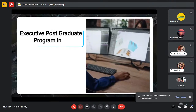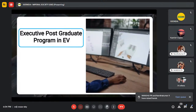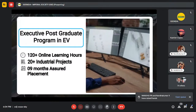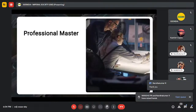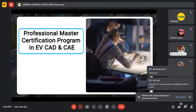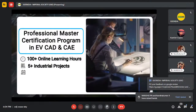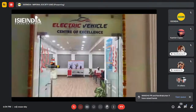Our executive postgraduate program in EV is specially designed for working professionals who want to upskill themselves or are looking for a career change in the EV industry. With 120 plus online learning hours and 20 plus hours of industrial projects, it is a 9-month assured placement course with globally valid certification from NSDC and ASDC, Government of India. Our professional master certification program in EV, CAD and CAE is specially designed for undergraduate students to pave their career path by providing industry relevant skills with 100 plus online learning hours and 5 plus hours of industrial projects. It is a 6-month placement assistance course with globally valid certification from NSDC, Government of India.